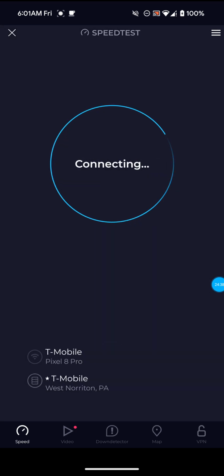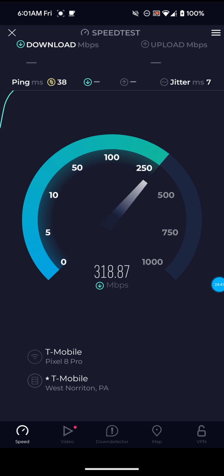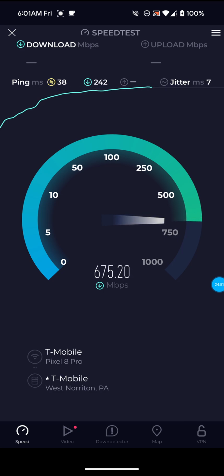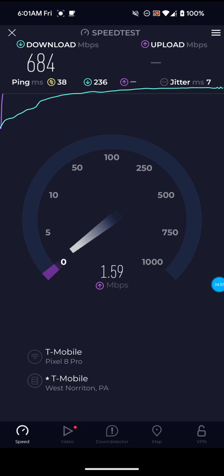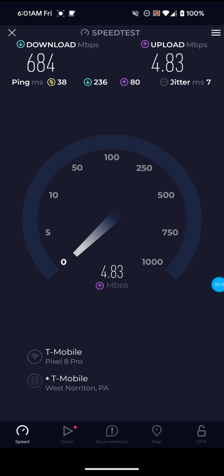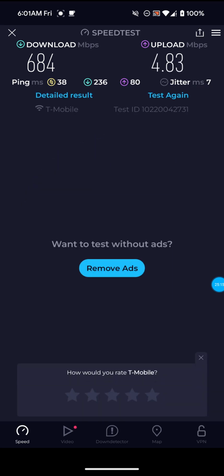Let me just run one more, just for the heck of it. Might actually break 700 on this one. Doesn't look like it, though. Now, it does occasionally do this. I'm actually glad that it did do this. But as you can see there, it actually didn't get over 5 for the upload on that one.